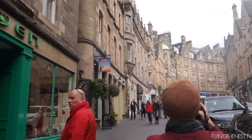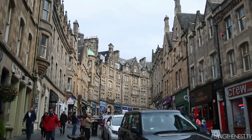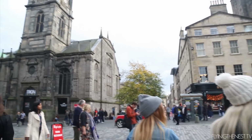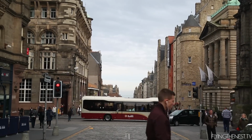And the roads are so pretty. We've gone down this road called Cockburn Ave, and it bends, and the buildings are so pretty. We're now going down the Royal Mile, which is a street where they've blocked it off and no cars can go down. And I see there are street performers, and the buildings are just amazing. So cool.